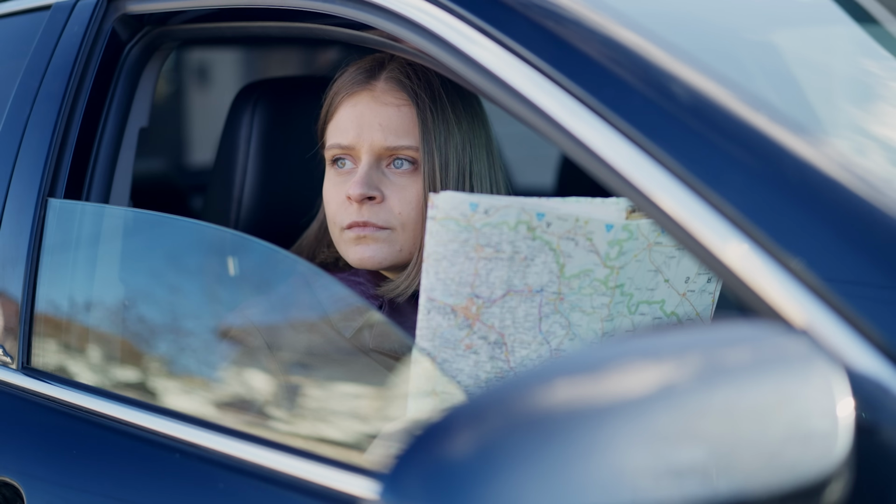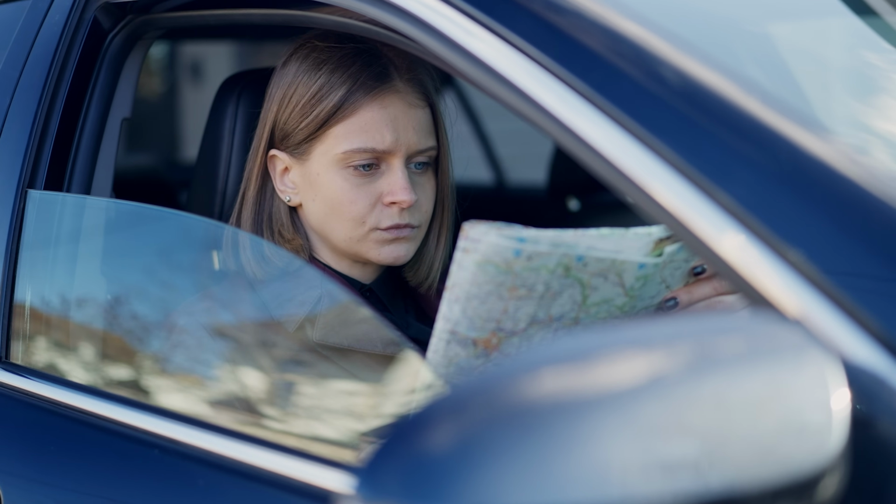That said, you're also probably watching because you're not sure about driving in the UK: the rules, signs, and the daunting task of driving on the opposite side of the road. Here are some of our top driving tips for the UK.